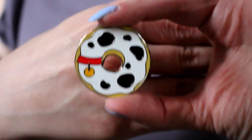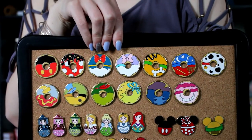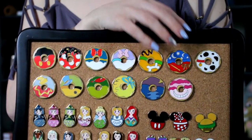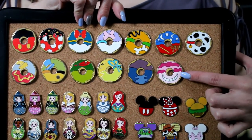I need the Alice donut. Like, there you go. Can you see all those beautiful donuts? There's the Dalmatian. He's new to the collection. And I have one space left. That's where Alice needs to go, right by the Cheshire Cat.